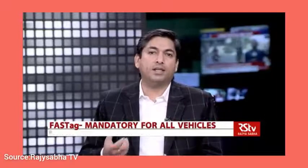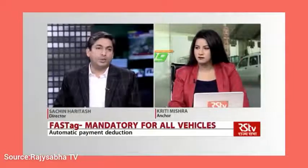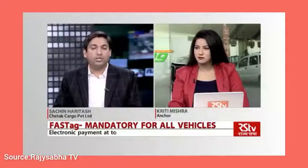Banks are providing FASTags, but they don't have the availability. So they are waiting for FASTags to come in. I've heard that they are importing FASTags also, because there is so much demand. Previously it was used majorly in commercial vehicles. Now it is being made mandatory for all users, and that too in such a short span of time.